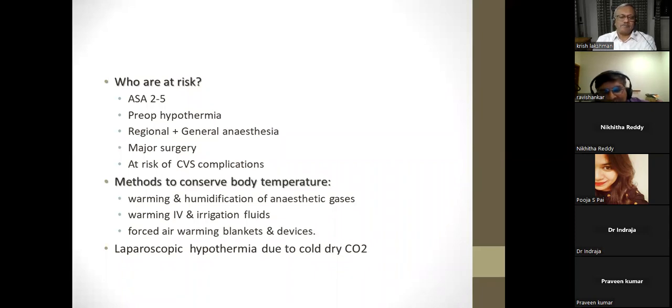So, how do we conserve the body temperature? We can give warm and humidified anesthetic gases, warming IV and irrigation fluids, or we can give forced air warming blankets and devices. In laparoscopic surgeries, hypothermia is mainly due to cold and dry carbon dioxide. Now, studies have shown that we can give warm and humidified carbon dioxide to prevent hypothermia.